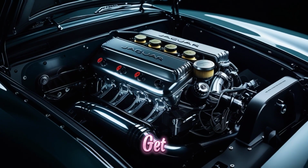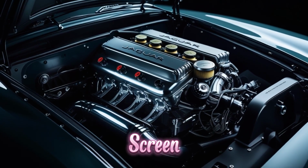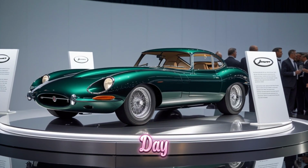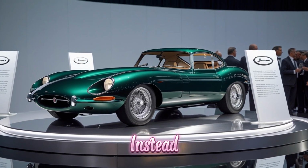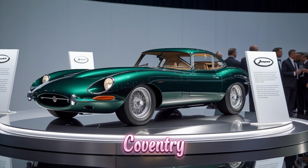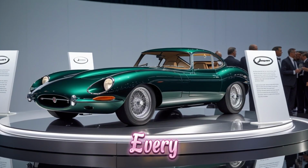Where things really get interesting is the interior. It's easy to imagine a restomod that throws in a digital screen, a push-button start, and some leather-wrapped comfort and calls it a day. But that's not what ECD has done here. Instead, they've created a cabin that feels as though it could have rolled out of Coventry in the mid-1960s, only it's better in every way.